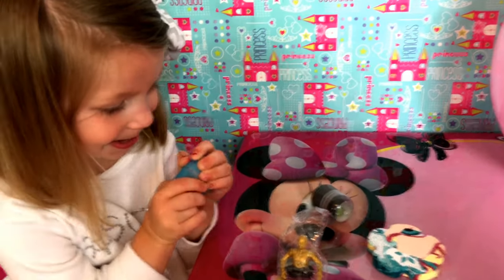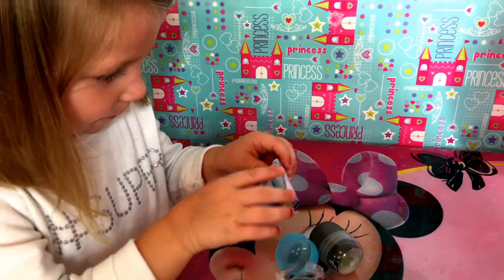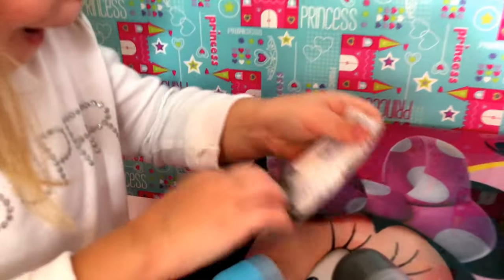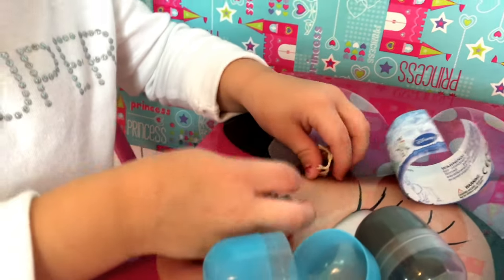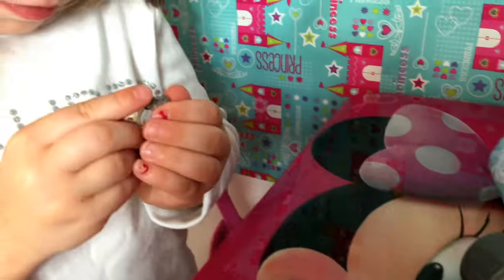Pop it, pop it, pop it. Good job. Let's see what it is. It's Finn! Oh, Finn! Got his antlers on. Here, do you need help? Bella, do you need help?